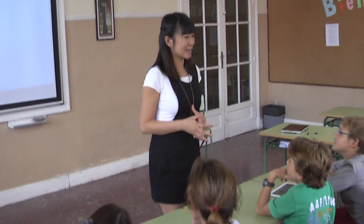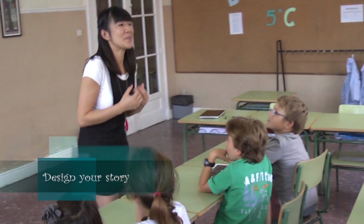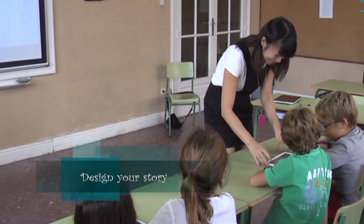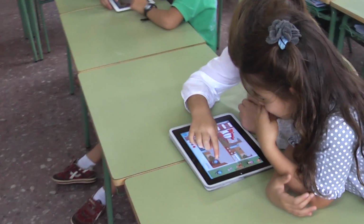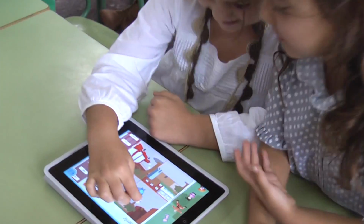Do you like comics? Yeah. Let's design our own comic. The comic game encourages kids to be creative while pushing them to think in Chinese. They have to write a comic using the characters they have seen previously.